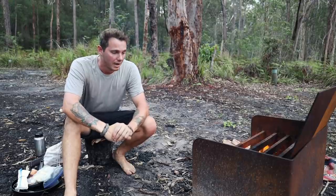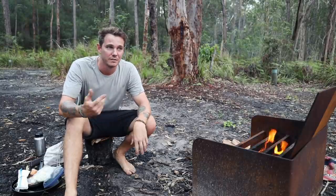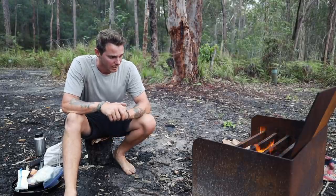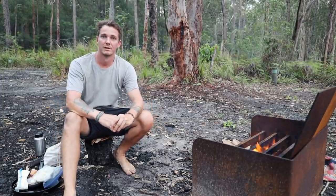Alright, so dinner time. I'm going to make some cauliflower tacos, and I know that sounds pretty easy, but I'm going to make the tortillas from scratch, sort of using flour, salt, and a bit of water. I do it all the time at home, and it turns out bloody delicious. So much better than the store-bought tortillas. But I haven't cooked it in the bush yet, so we'll have to see how we go. So I'll grab the flour, and we'll start making up the tortillas.